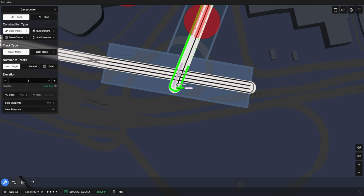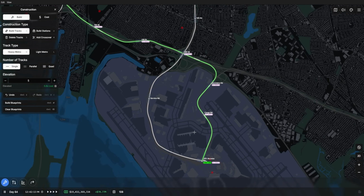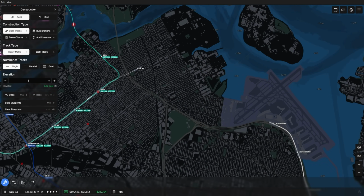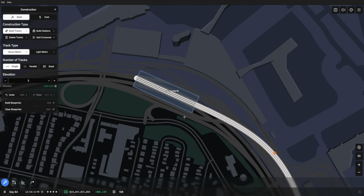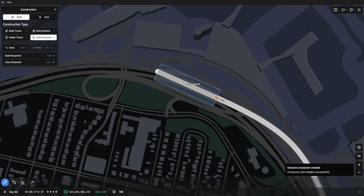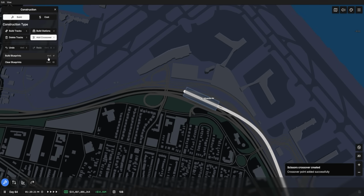So I'll just do the little loop trick at the back end there, running this all the way over here. I'm not going to do the same here because you're not going to run an outer line, because the line here is going to be running in the parallel section. And then commit to those blueprints.